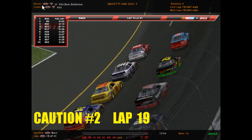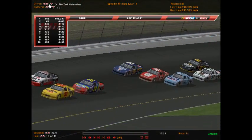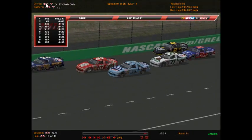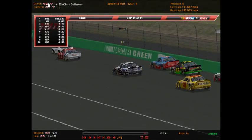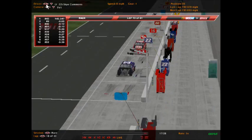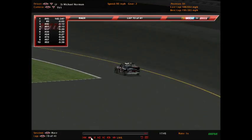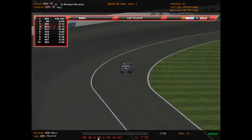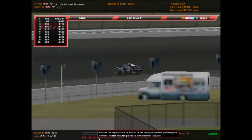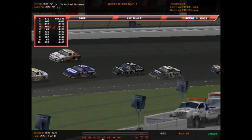And oh no. Oh my gosh. That was almost a calamity right there between Kev Shear and Seth Cole. But they maintain control. Joshua Cole won the respect to start finish line. Oh no, it's Nick Johnson, 66-22. Sky Commons, Zachary Fitzwater, 29. Oh, and Chicagoland winner Michael Norman has crashed. And something tells me that crash happened way back then, from whence it happened.